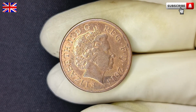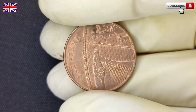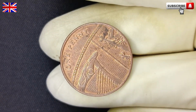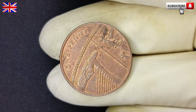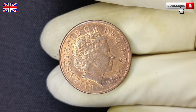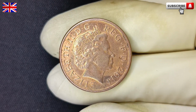As more coins were scrutinized and slabbed, stories emerged from both sides of the Atlantic. One collector in Canada claimed he discovered a 2014 penny in an imported UK coin roll that had a die rotation of 15 degrees. Another, in Manchester, reported a proof-like finish on what was supposed to be a circulation coin. The anomalies varied, but the consensus was clear: something extraordinary had occurred during the 2014 minting run.